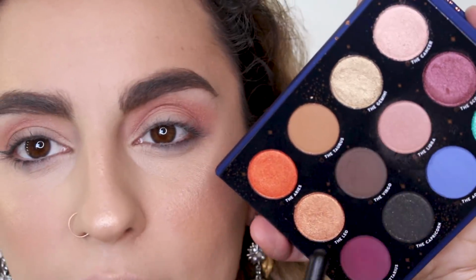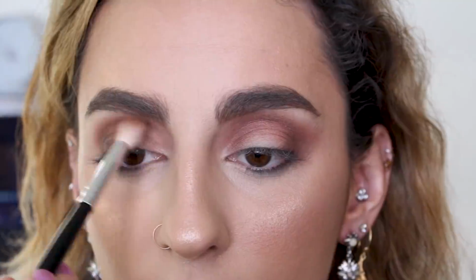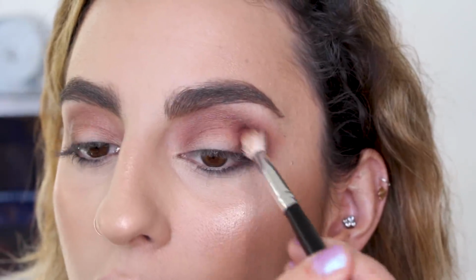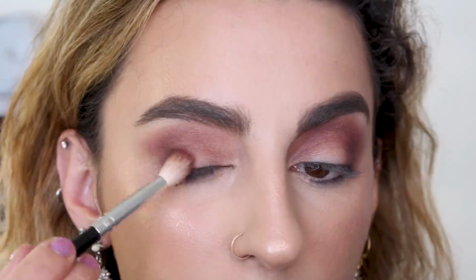I think I'm gonna do something with these more plummy purpley tones. I don't know, they're really speaking to me. I'm gonna take the Virgo, which is also a little bit powdery in the palette. I'm gonna tap that off, and I'm gonna deepen up my crease with this shade. I'm going to take the Sagittarius, which is my boyfriend's sign, and I'm going to take that on the same Morphe brush, and I'm going to run this into my crease to add more of that purpley tone. I think we're going to go a little dramatic today.